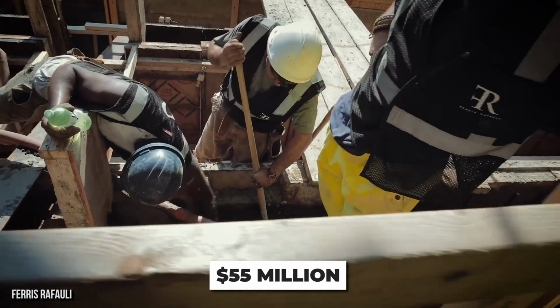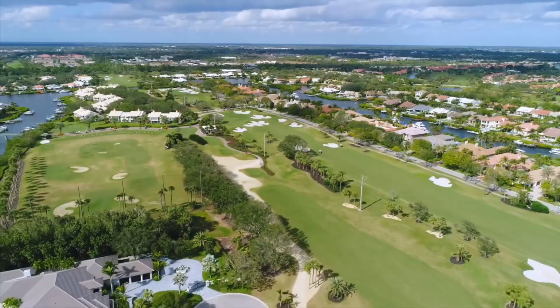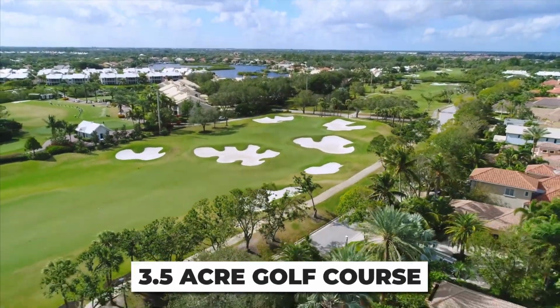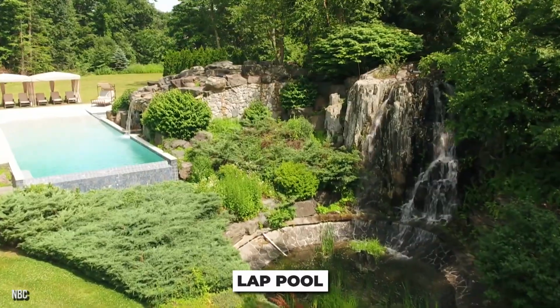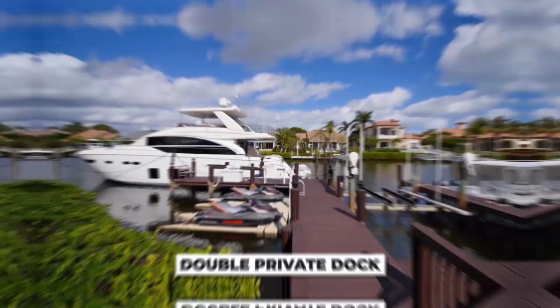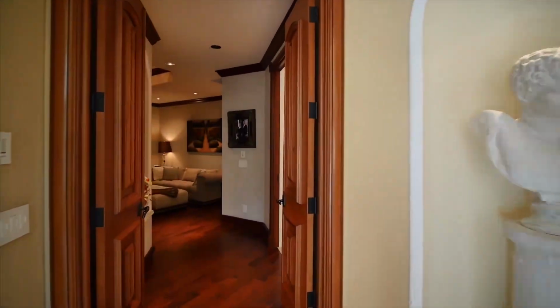What does that kind of price tag get you? Anything and everything. Let's take a tour. Outside of the main walls, the property boasts a lush 3.5-acre golf course, a full-size tennis and basketball court, a lap pool, and a diving pool, not to mention the double private dock where he can park his monstrous yachts. Topping that backyard would be tough, but the interior is equally, if not more impressive.